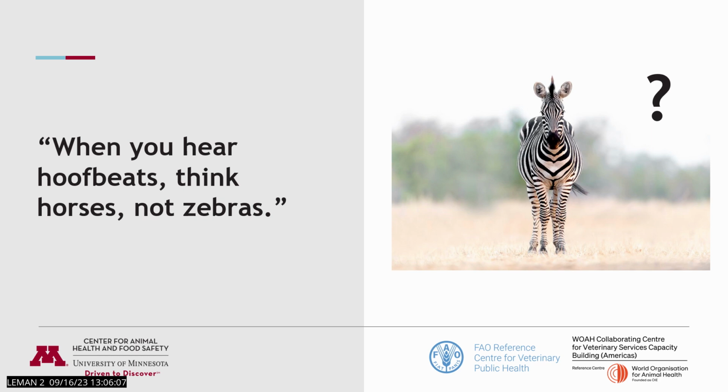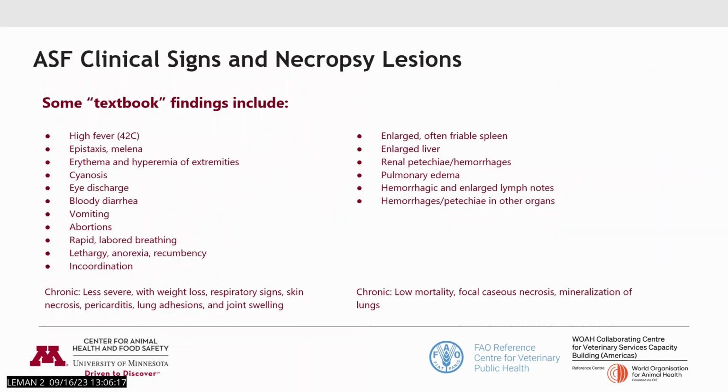And when our goal is early detection in these free areas, how do we achieve that when we have all of these other endemic diseases present that you're going to be more likely to think are causing what you're seeing? We can think about some of the textbook clinical signs and necropsy findings. These are just things that I pulled from some of the USDA materials. We kind of think of that typical really high fever, systemically ill pig with hemorrhagic symptoms.